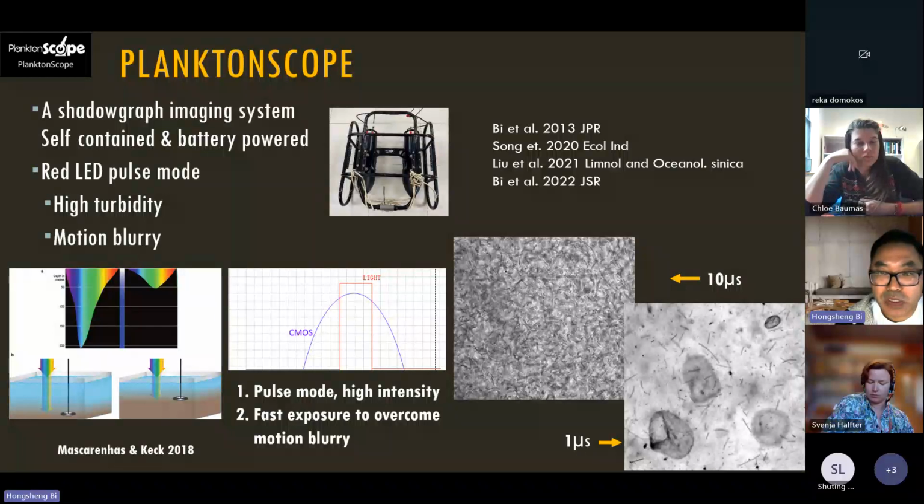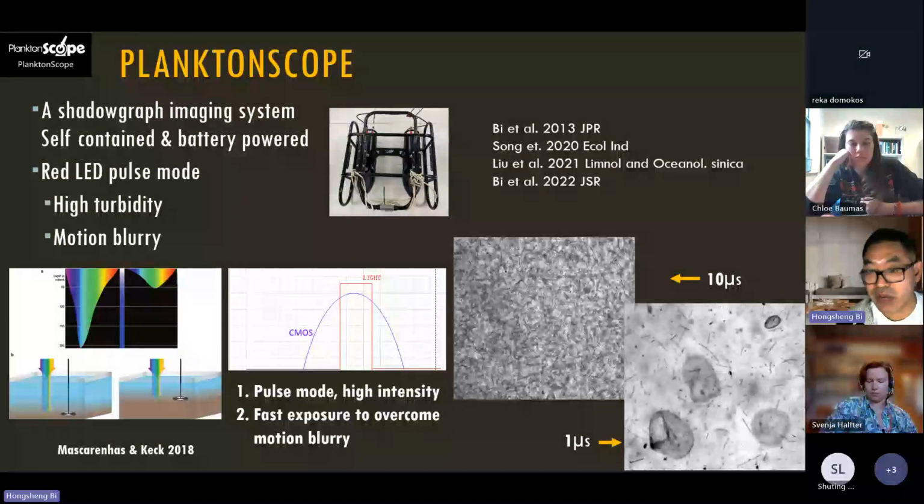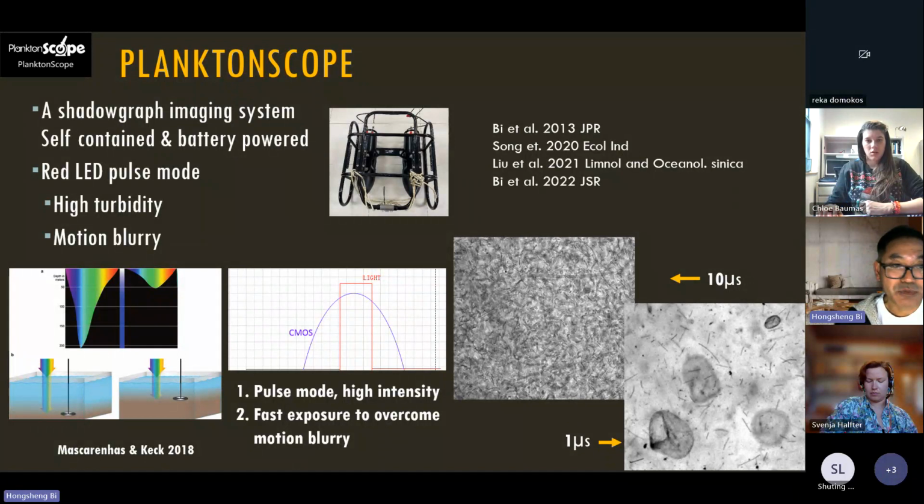The system we built is called Plankton Scope, and it is in situ. It's a shadowgraph imaging system, self-contained, battery powered, a very compact system. We spent a lot of effort to design it to work under a wide range of environments. Right now it can sample in coastal water with turbidity up to like 30 NTUs or even higher. I'm not going to spend too much time on the technical details.